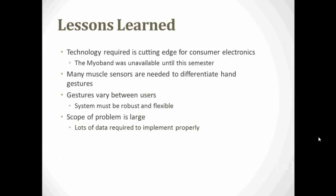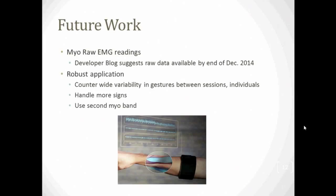Furthermore, the scope of the problem is extremely large. We need to gather lots of data in order to properly implement each gesture and each sign. For the future, we hope to be able to use the Myo raw EMG readings. Right now, these readings are not released to developers, but starting in December of 2014, we will supposedly be able to access this data.